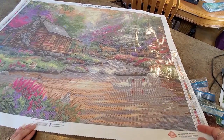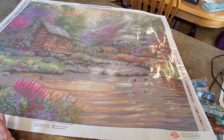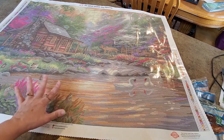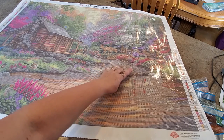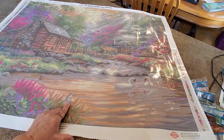Are you not in love with that painting? I mean, it makes me calm and peaceful. And I'm ready to go. I'm ready to go, just hang out here. Yeah, by the brook. The babbling brook. That's what we would call it. These are the babbles of the babbling brook. Brookside retreat.